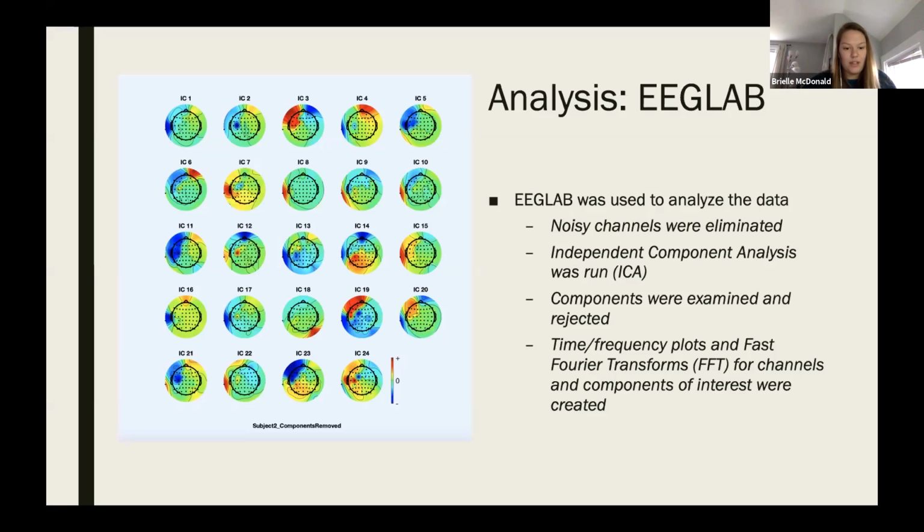And on the left, you see one of my plots after ICA analysis for my second subject. It creates fewer channels to work with and groups them meaningfully. Then components were examined and rejected based on their validity, including components reflecting muscle movements and eye movements, and time frequency plots and fast Fourier transforms, or FFTs, for channels and components of interest were created.